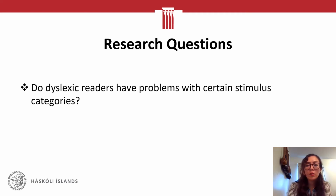Even if the problem of some dyslexic readers is visual, it could be restricted to visual word processing, or it could generalize to other visual objects. But it might not generalize to all visual objects, because some previous works indicate that certain objects are special, especially faces, which might have their own dedicated processing mechanism. So faces might be distinct from other visual categories.